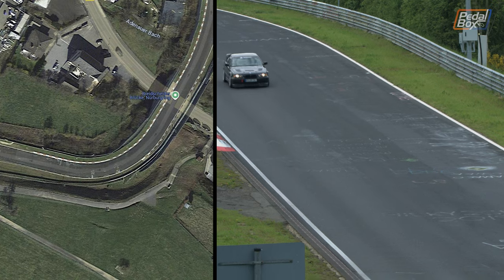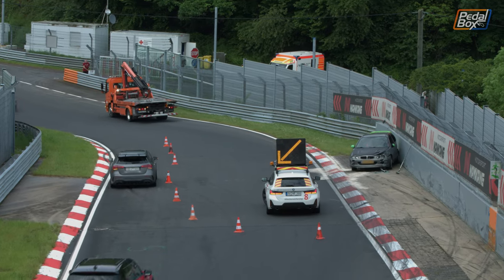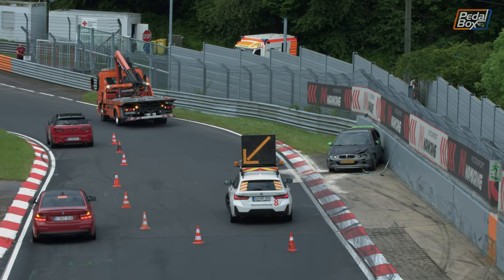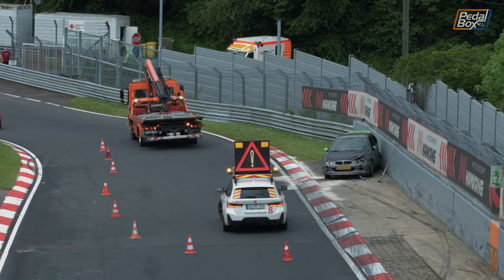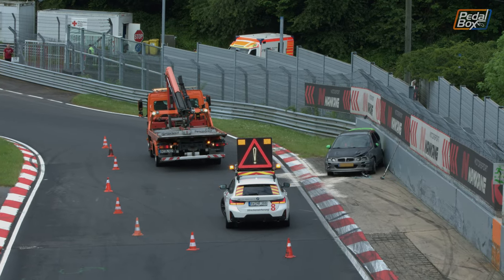and on the outside there's virtually no runoff. As you can see from this rover for comparison, there's little more than 8 or so feet from the far edge of the curbing, which is itself a bump of at least 4 inches from track level, which will unsettle the car, to the big, grey, unforgiving wall.